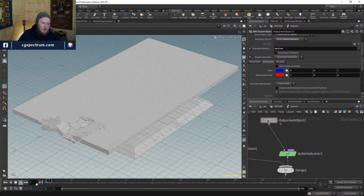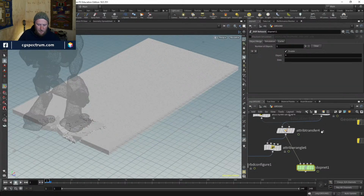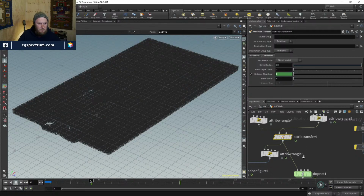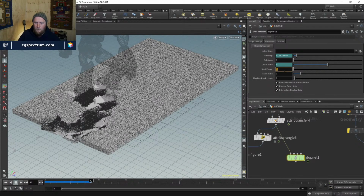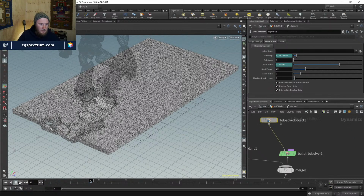And actually, our simulation doesn't need to start until... So again, this is about being efficient. We don't actually start our transfer until somewhere down here. So really, we don't need to start our simulation until frame 42. It's a slow simulation, so 42 frames is going to make a big difference. So let's do that.